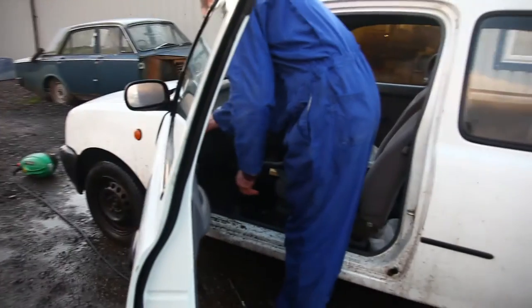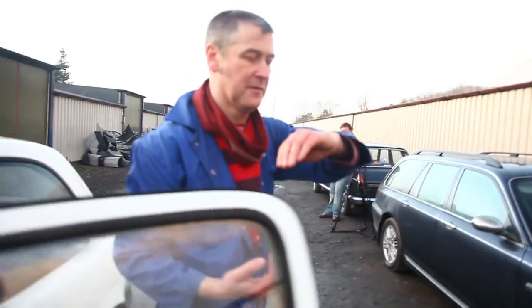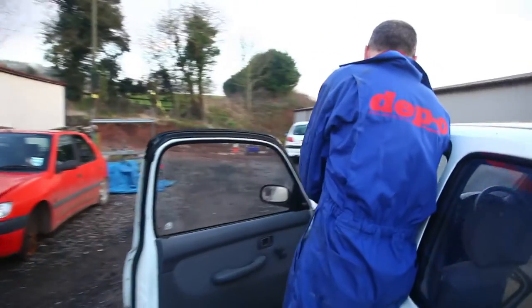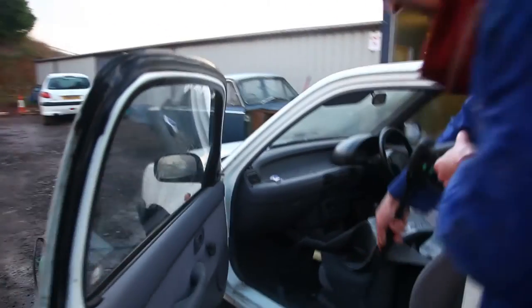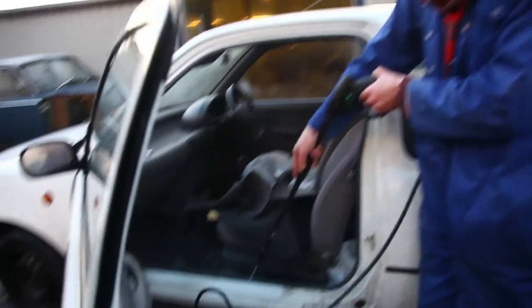Ruining my car. No, I'm not. Lovely. What else is down there? Wildlife. God, there's a spider. I'll put it on the dash. Don't worry about the dash, we're going to get the super valet clean on it.